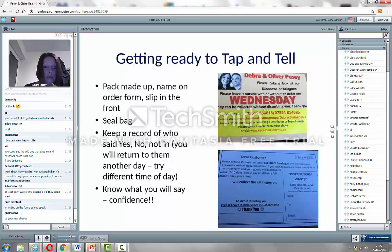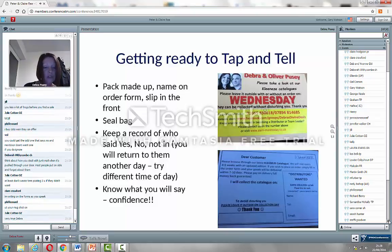Absolutely essential. Keep a record, of course, of who has taken a catalogue, who didn't want one, you don't want to leave them one next time, and the people who weren't in, because you're going to go back to them another day, try a different time of day. If you're doing it in the evening, maybe now try in the morning, people work shifts and so on. If you only go at the same time of day, clearly you're going to keep missing possibly the same people.